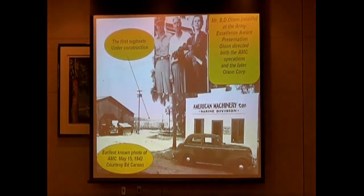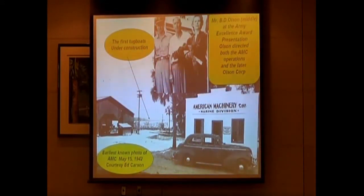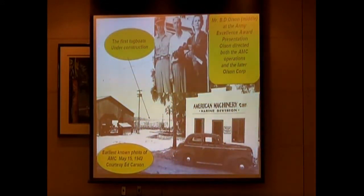All right, here's the history stuff. The first tugboats are under construction down on the lake. This is the earliest known photo that we have, and it's from May of 1942. Wow, just a few months after Pearl Harbor, we were building tugboats over there.